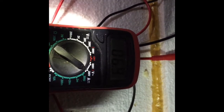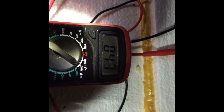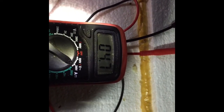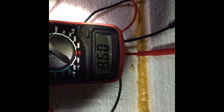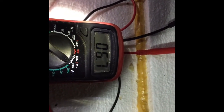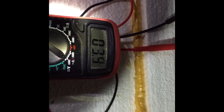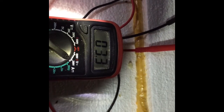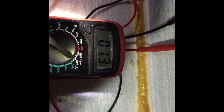Got it on AC current. The tester, I'm not sure if that's right. I'm pretty sure it is since it's three phase. If anybody's got any suggestions, just let me know if you would. We're booting up a little bit, or we did. So yeah, it's set on 200 volts, so I don't know. Not sure what to think.